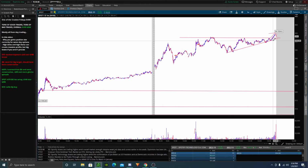Spotify later in the day put in an ascending triangle and broke bullish, as we described in the Weenie Trades Live. So that was a really fun trade.